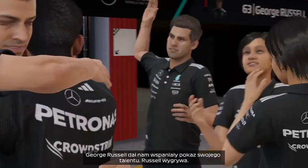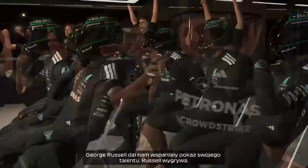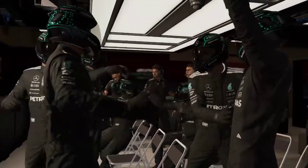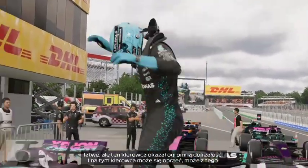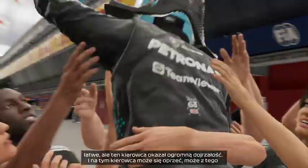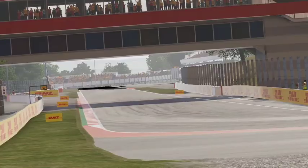We've seen a brilliant display of the Russell hustle. It's George Russell who wins. To overcome the difficult circumstances they faced throughout this race today, Crofty, it's not easy, and it really shows a lot of maturity, and you can draw on this as a driver moving forward and boost your confidence through the rest of the championship.